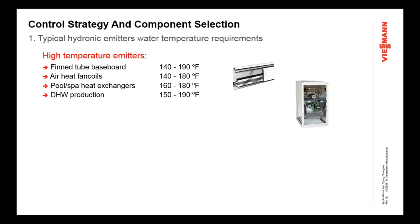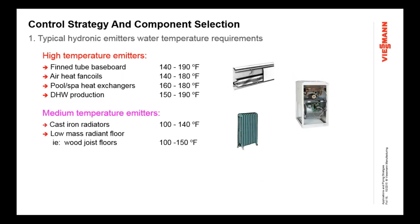Now, I'm showing a range of temperatures here because there is a variety of ways you can design a system. If I put in longer lengths of baseboard in the building, I can get away with lower water temperatures. If I put in a bigger fan coil with more fins in there, I can get away with lower water temperatures. So these temperatures by no means are absolute. You have to delve deeper into how the system was designed, but these give you some ideas.